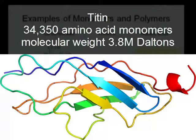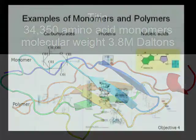So huge that in fact it has a molecular weight of 3.8 million Daltons. Remember, I defined 1 Dalton as an atomic mass unit, which is the weight of a hydrogen atom. So this weighs as much as 3.8 million hydrogen atoms. That's a very large molecule.